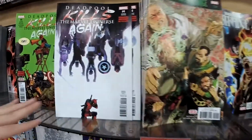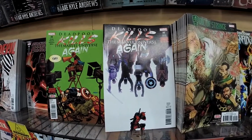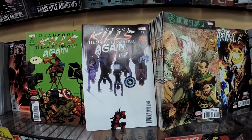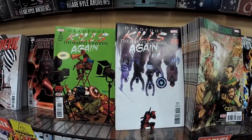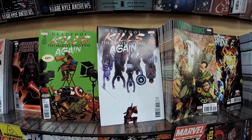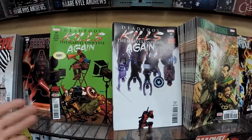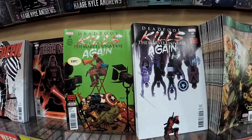Now we have Deadpool Kills the Marvel Universe Again, with Deadpool taking on the Marvel Universe. You know that there's going to be blood splattered everywhere. You can see it even on the title there. Not for kids, but still really cool for the adults that are watching. Really great stuff here, Cullen Bunn and Dalibor Talajic doing some great stuff. Check this book out. They did such a great job on the original Deadpool Kills the Marvel Universe that they came back for more. I mean, that tells you automatically that there's something to this.